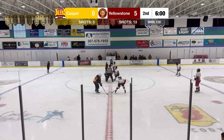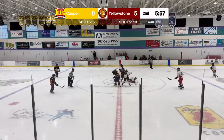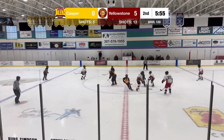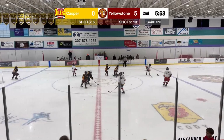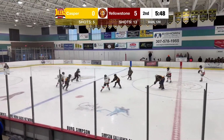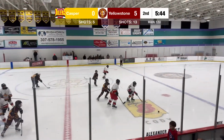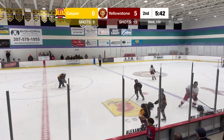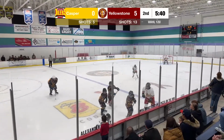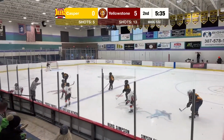Here we go. It'll be Kade Gibson taking the draw, trying to win it forward. Won by Casper, battle back and forth, just at everybody's feet. Now Gideon tries to turn that forward. Gets through Simonson. Kade Gibson spins at center ice, tries to chip one up forward and go retrieve. Turned back by Casper. It's just a battle here at neutral zone to see who's gonna gain the zone first.